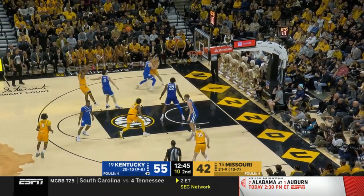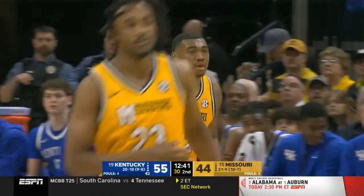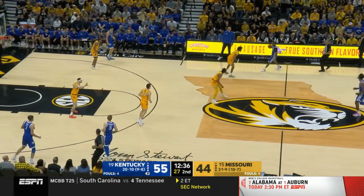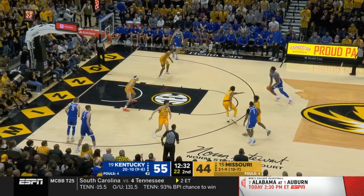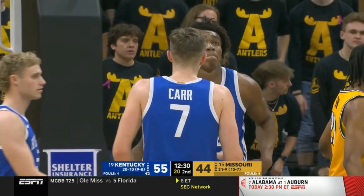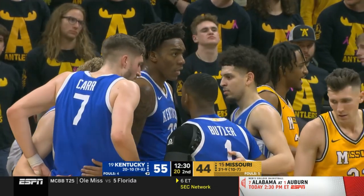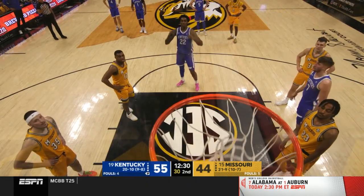Perkins has Brea on his backside. Drills the mid-range. Kentucky leads by 11. They're on their feet again here in Columbia. Amari Williams fouled, and he's going to the line. Williams would gingerly make his way to the stripe. He was holding his left side. Fouled. Advantage to the offense.